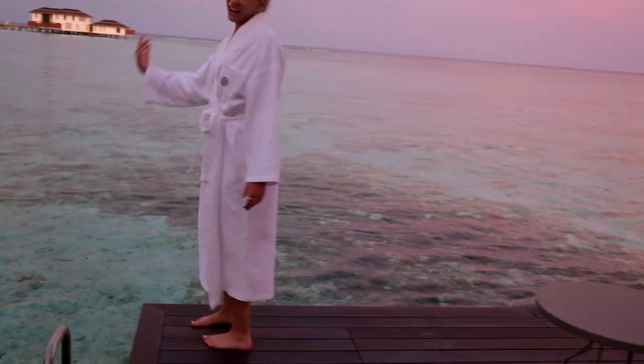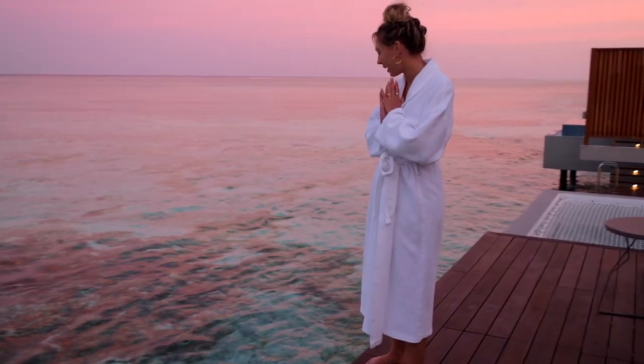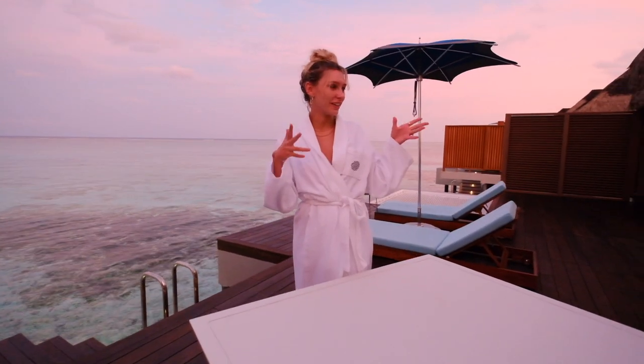A ladder down to the ocean. The tide is lowering, but it was a little bit higher, and there's sharks. There are baby sharks in here. Okay, so now we're gonna show you the inside, but my husband is gonna show you.